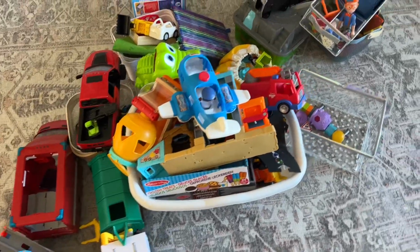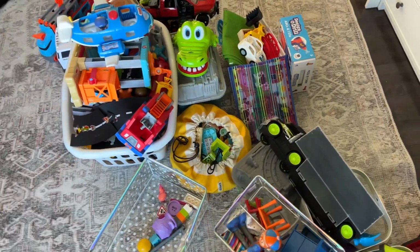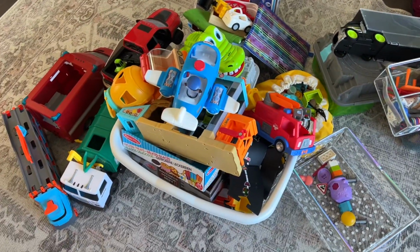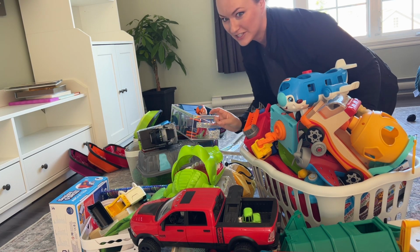Here's everything I gathered from just our living room. Way too much stuff up here. It just slowly piled up, so I'm definitely gonna be getting rid of a lot of this. This is just gonna be a pain to carry all of this downstairs to the playroom, but I gotta do it. I gotta clear this space out.